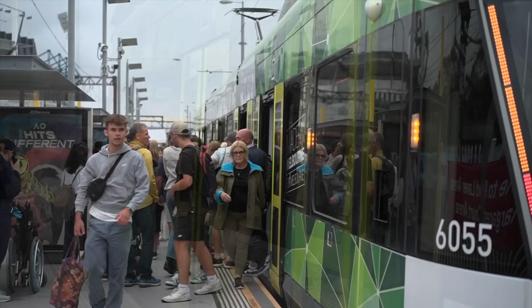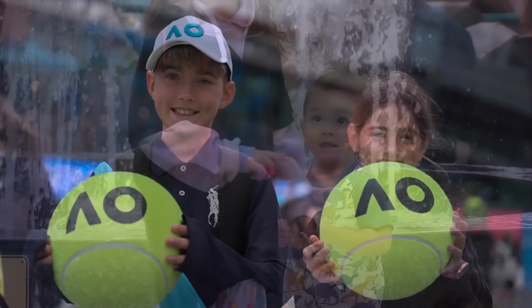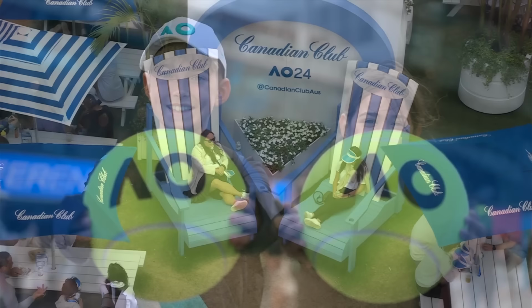Have you caught the tram to the courts, Robbie? Not this year, but I have in previous years. If you have, you would have heard John Fitzgerald's voice welcoming you to the Australian Open whilst riding the tram. Wow, very soothing. Very welcoming.